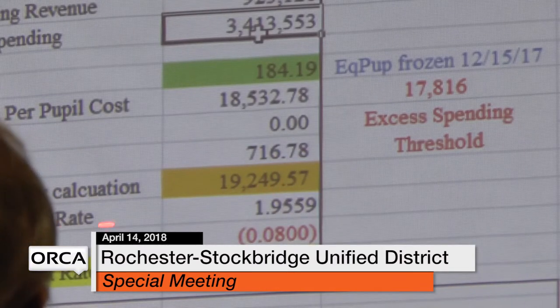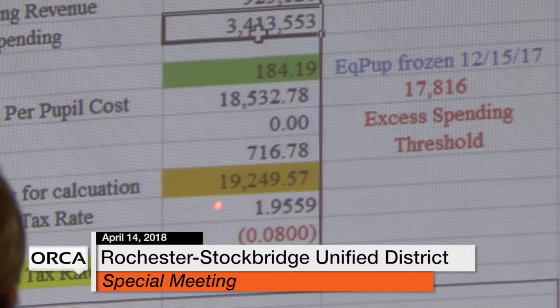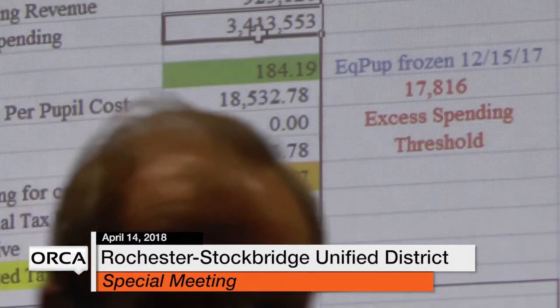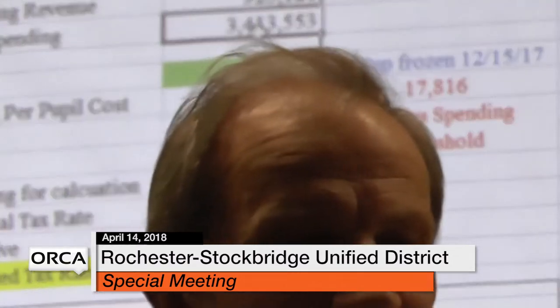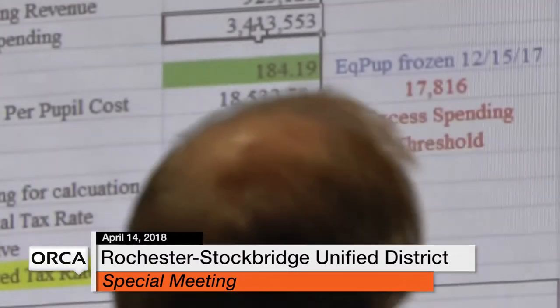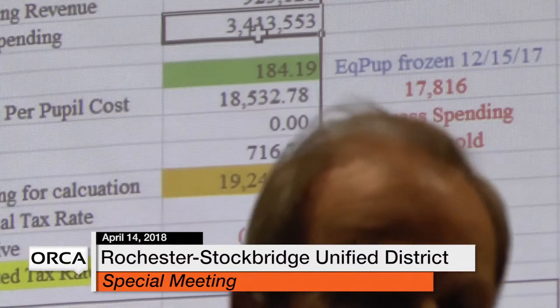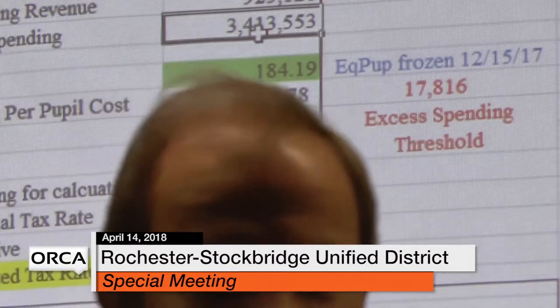That equalized spending per equalized pupil then gives us an equalized residential tax rate, which is the beginning stage before the merger. Then after the merger, we get an 8 cent reduction because we merged. So the spending per equalized pupil plus the penalty gives us the equalized tax rate of $1.95. Take 8 cents off that, and we get $1.87. That's what we calculate, but we don't land there.